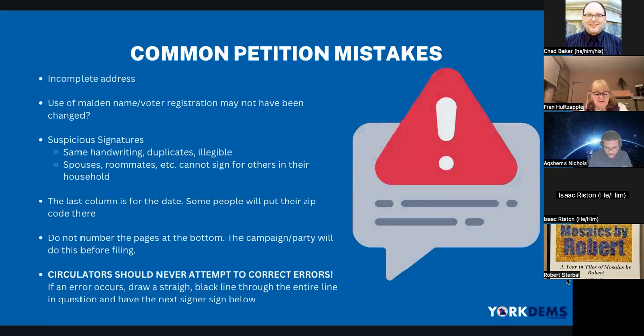Couple other mistakes: incomplete address. So again, this is where you want to be careful that people are writing down what their actual physical address is on the petition, and making sure they're including everything: the street number, the name of the street, the township, municipality, borough. Make sure all of that information is written out correctly.